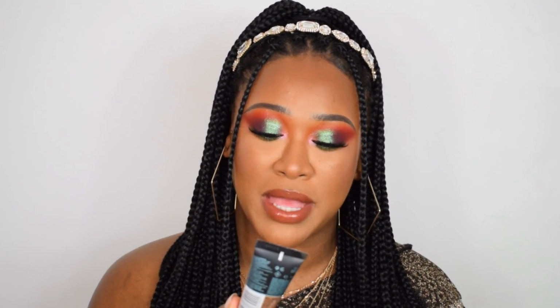Now, of course, I do have oily skin, so I do prefer mattifying foundations. This one I've discovered recently, but this one I've been using for a while and love it. So I'm going to start with this one. This is the Maybelline Fit Me Matte and Poreless foundation in 350. I use the shade Caramel, and yeah, it's just a mattifying foundation.